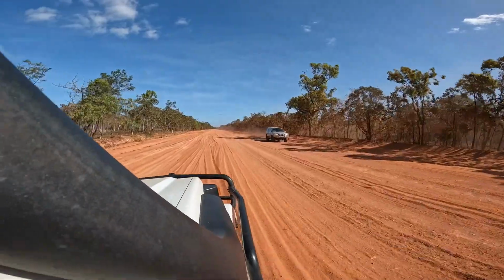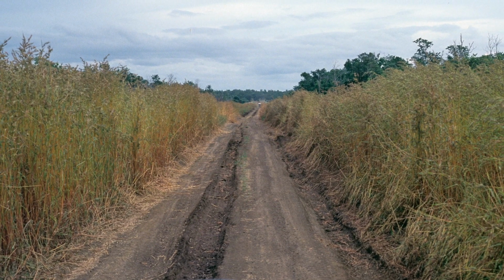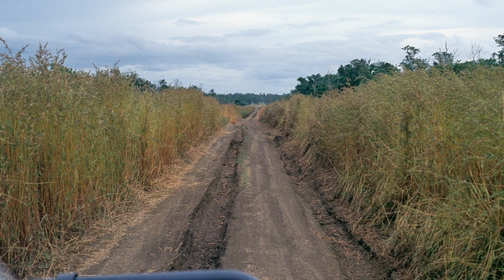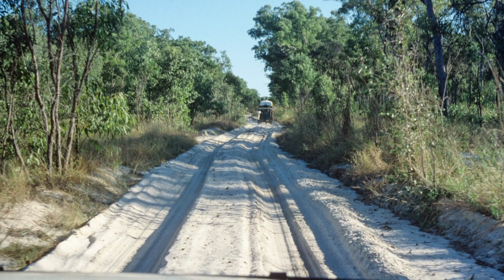Since our early travels in the Cape in the mid-1980s, things have changed quite a bit. Here's the main Weipa Road going through Piccaninny Plains almost 40 years ago, and then the two wheel ruts that then constituted the main Bamaga Road.